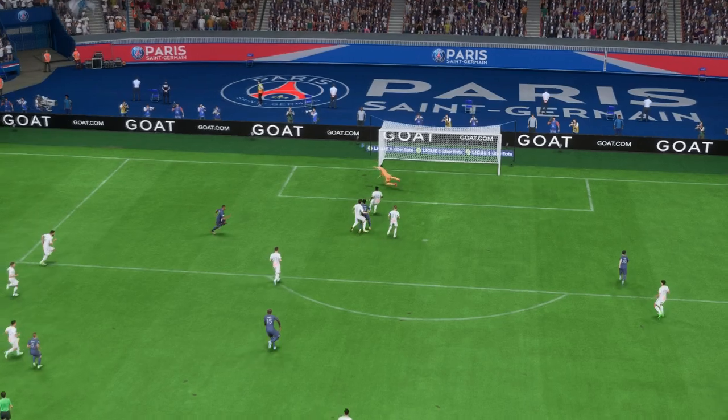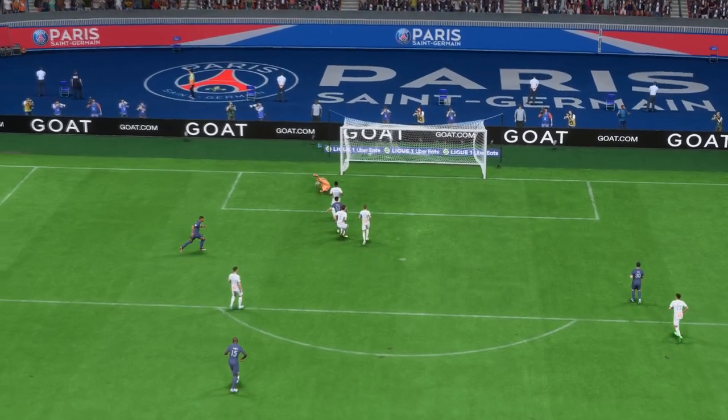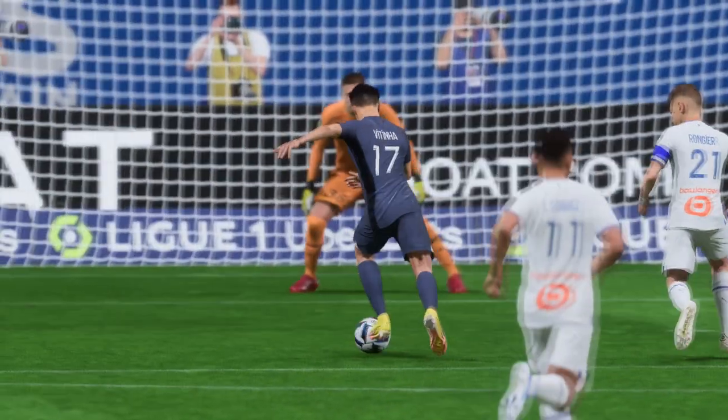Well, just look at his movement. He knows exactly how to find space, and it's also a tidy finish. That's a nice goal.